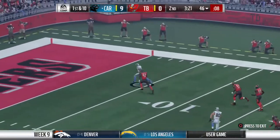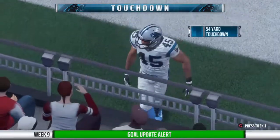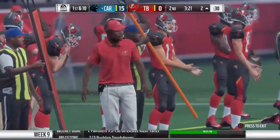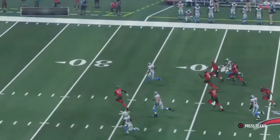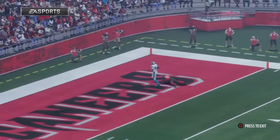Down the numbers. There he goes. Touchdown, Carolina. A big play there with his second touchdown of the game, number 7 on the year. And the Panthers add on to their lead. And always a good first half when you can hit pay dirt twice. And it never hurts to have that good feeling as the game moves on.